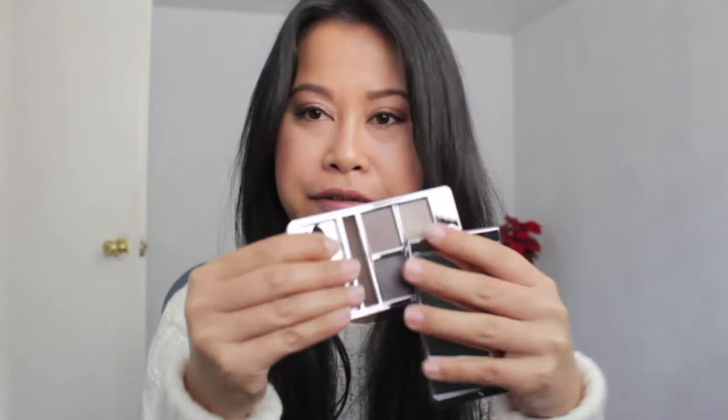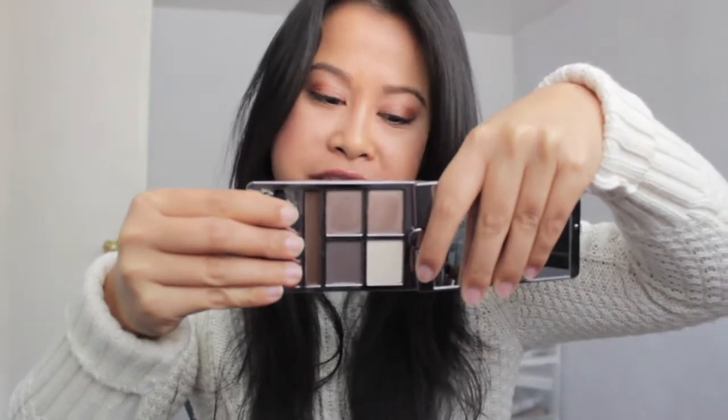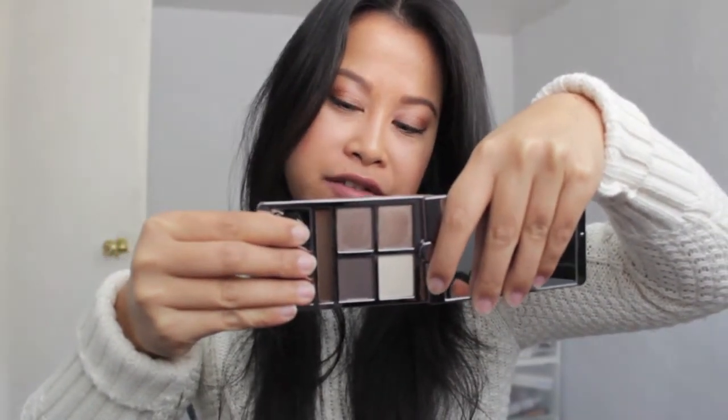Another palette that I picked up, I know I swore off eye palettes when I bought two Lorac Pro palettes within a couple of weeks of each other, and I thought I swore them off, but I could not. When I was in Vancouver in October, I spotted this eye palette from Quo. There, you can see all of them. This is a Canadian brand, and this particular palette is called Toast of the Town.